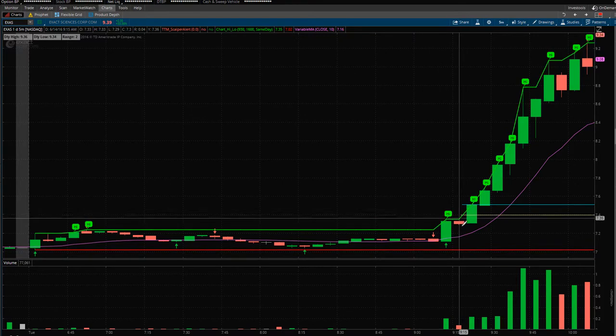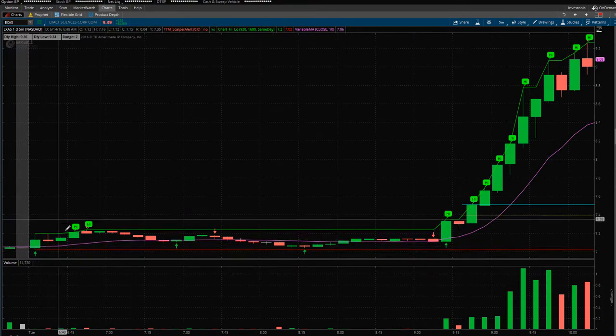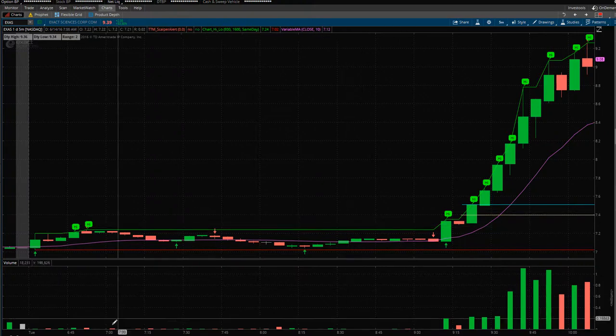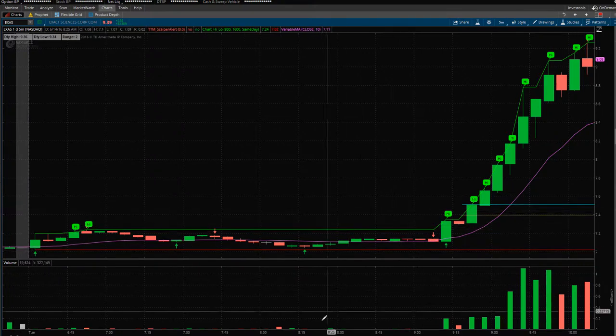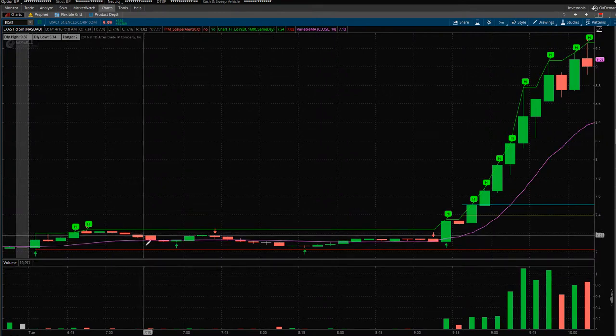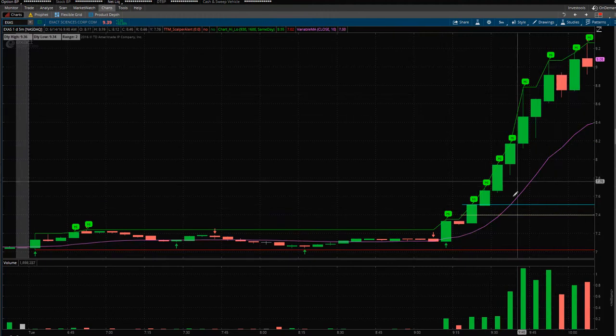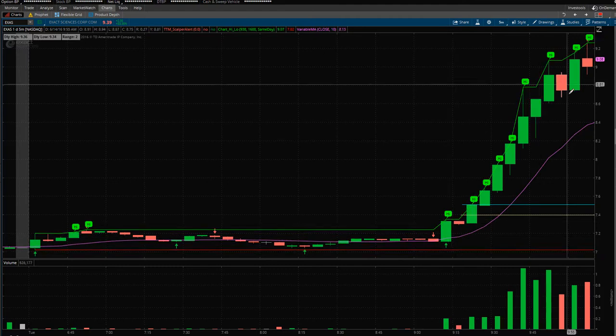So, I've outlined this whole chart so far. This section, no trades. This section, you really don't want to trade it because it's too thinly traded and it's not really moving high or low enough. Anywhere from here or here all the way up here, you want to go long on it because it's moving up about as solidly as you can possibly find.